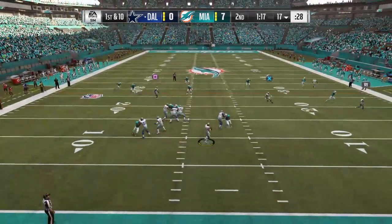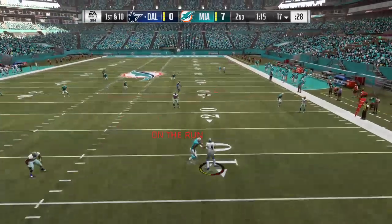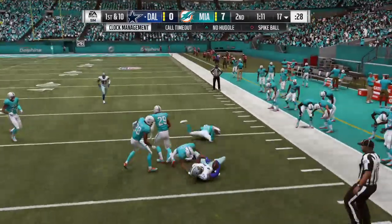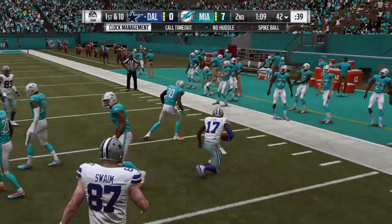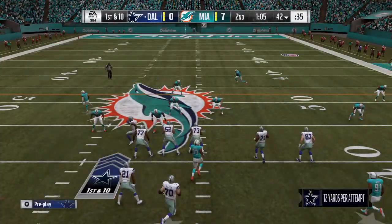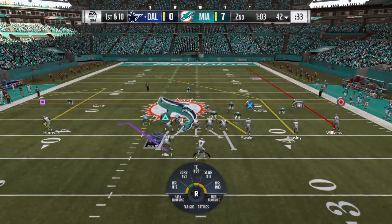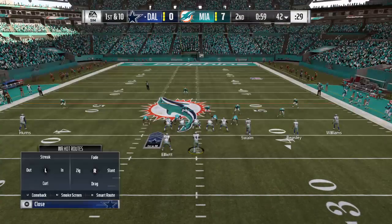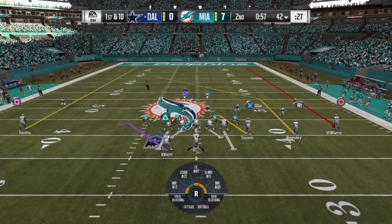We always hear about empty possessions, but some are worse than others. You can have an empty possession, punt the ball away, get yourself set to play defense, but when you turn it over, it changes momentum, and when they take it downfield and punch it in on you, that's a bad possession all the way around. Yeah, but you're hungry to get back out there, aren't you? You better be, because otherwise, it's going to be a long day for you.